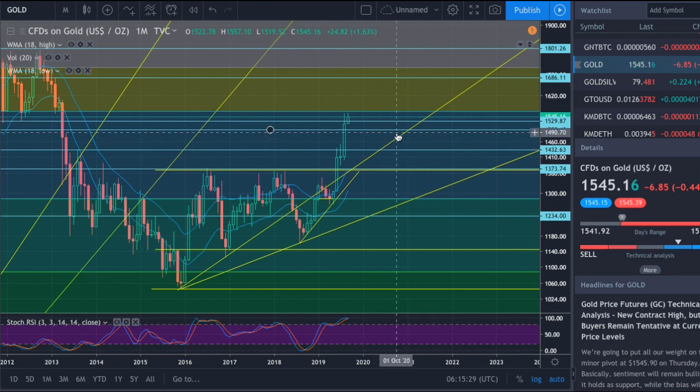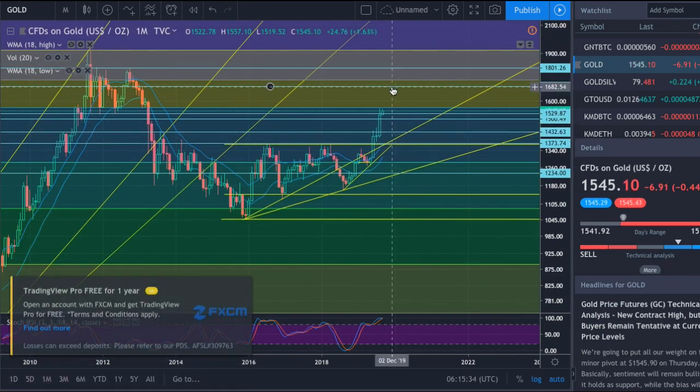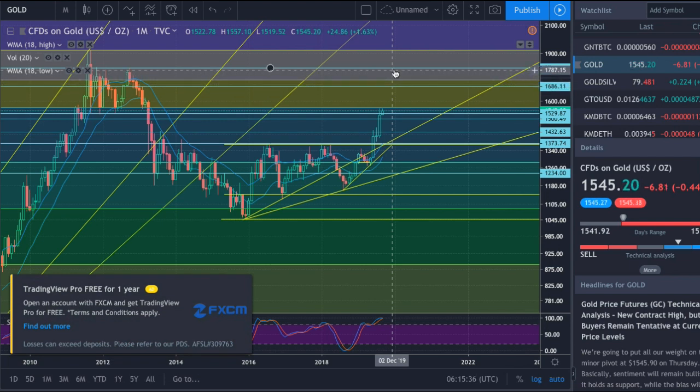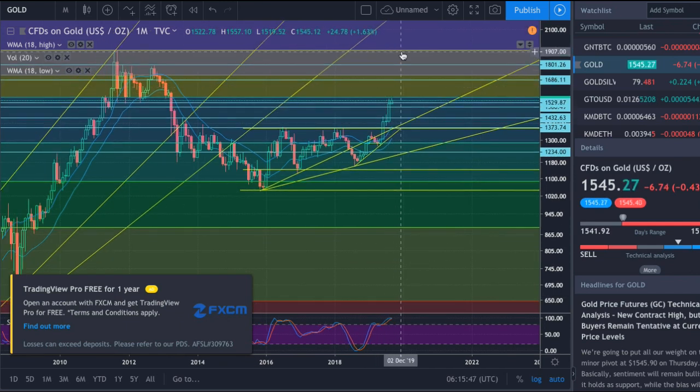So I mentioned that last week, pretty easy stuff. And moving higher from here, I did mention this level here of 1680, and again disregard this little Fibonacci line here, and of course this one here, it's matching right there at about 1800. And look, after that obviously it's going to be pushing for the all-time high.